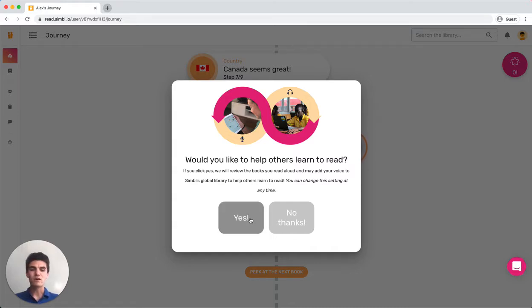However, if you decide not to at any time, you can click no thanks. The decision is completely up to you and your learner, and may be revoked at any time if you choose. The important thing to know here is that no matter what they choose, whether to help the global library or hold off for now, their voice will be shared directly with their teacher at VTT so that they're able to keep participating in class assignments and homework.